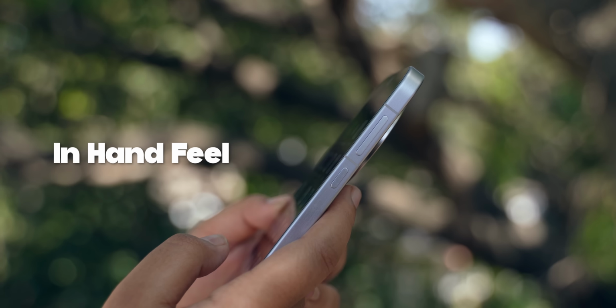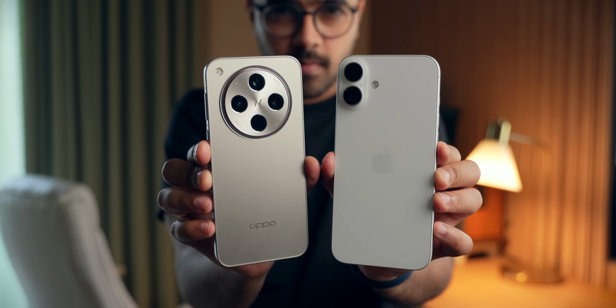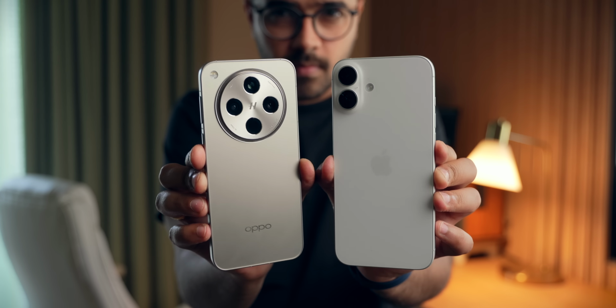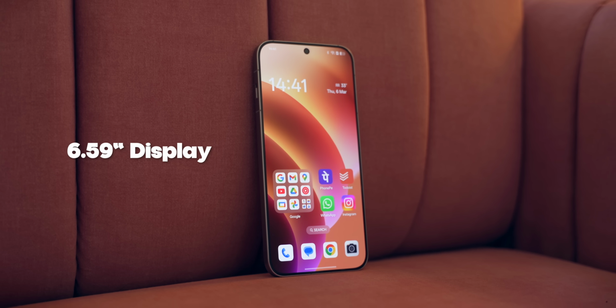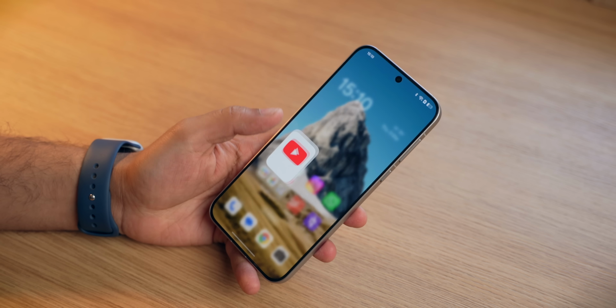I want to start by talking about in-hand feel. OPPO Find X8 is ever so slightly smaller and comfortable as compared to the Ultras and Pro Maxes of the world. It has a 6.59 inches display as compared to a 6.8 inch or even a 6.9 inch out there. So not the biggest out there, but not the smallest either. It's right in the middle. But it does feel comfortable to use.